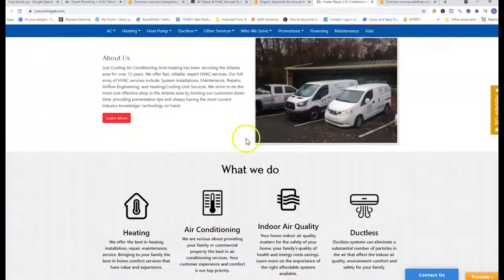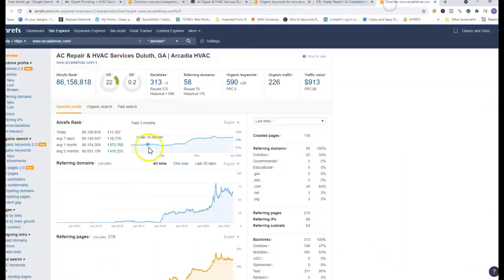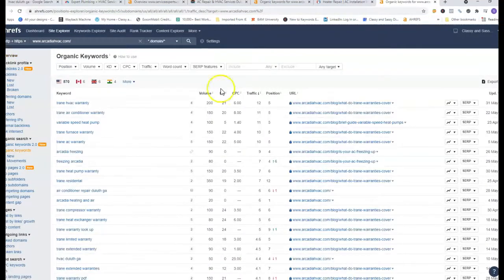Here's another competitor. They do have some content, some pictures. And if we look at theirs, they have 313 backlinks, 590 organic keywords. They're ranking for Trane HVAC warranty as well. Air conditioning repair, Duluth, Georgia, has 90 searches a month. So you definitely want to include that on yours as well.